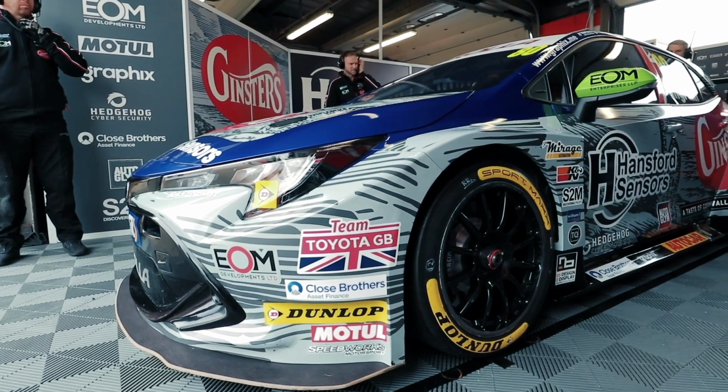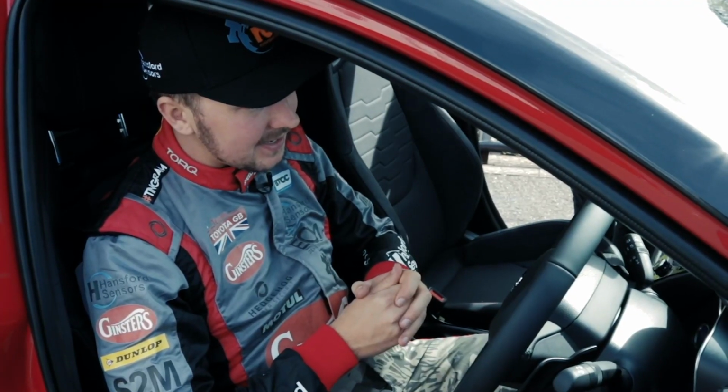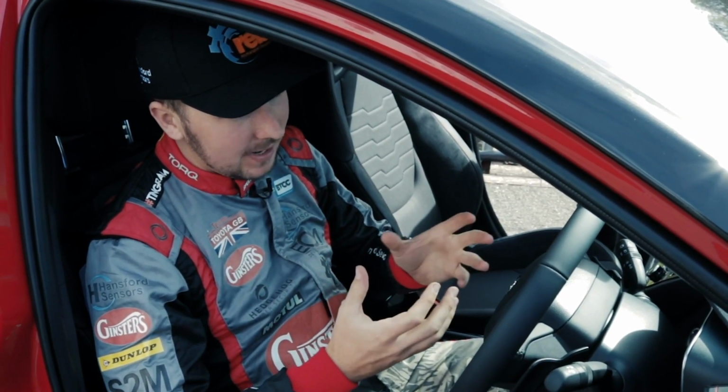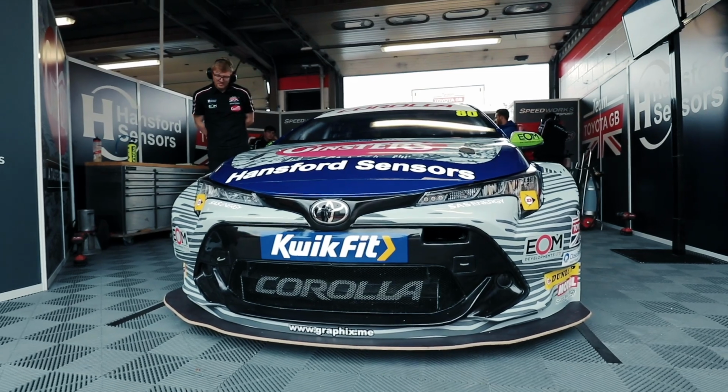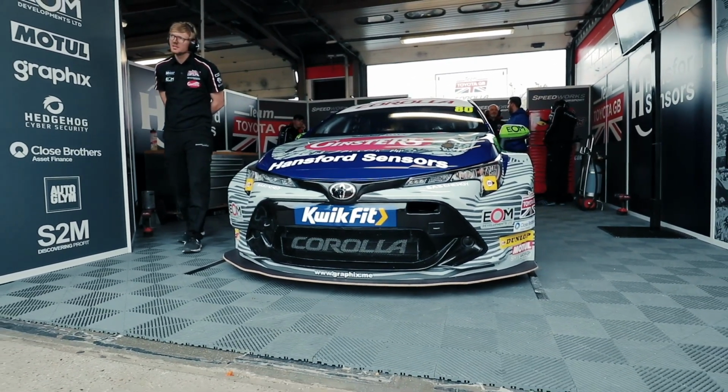The next reason is it's just the perfect shape, the perfect size for a BTCC car. It's short, it's not got a lot of overhang, so we're in a really nice place with it that we can really meet the regulations and be right in that window of where we want to be.